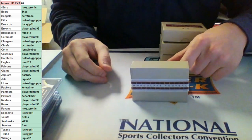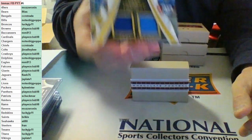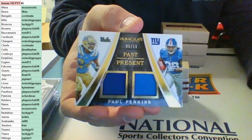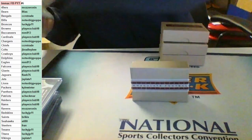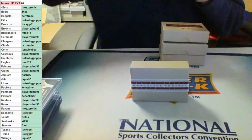Alrighty. Out of 15 on the dual jersey, past and present, Paul Perkins for the Giants. Going to Players Club. Paul Perkins out of 15 on the dual jersey, UCLA and the Giants. Marvin, Johnny U, and Peyton. That's true.